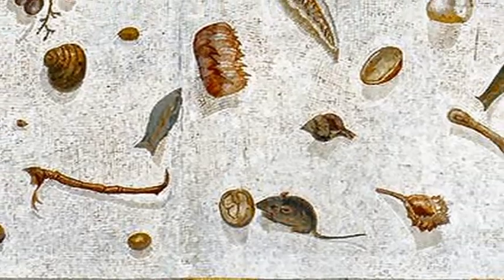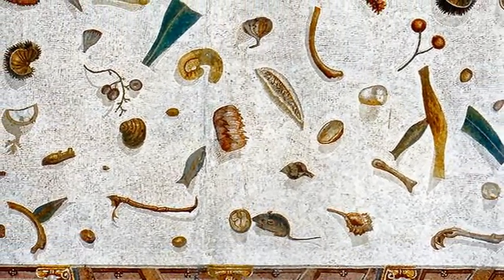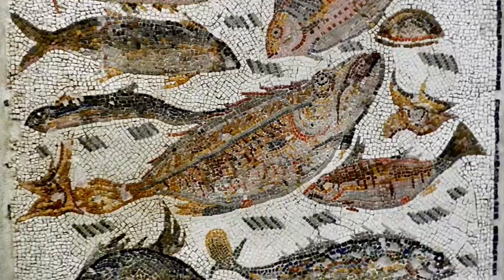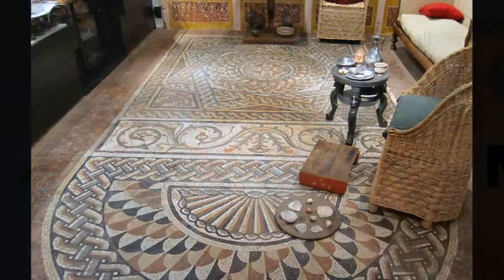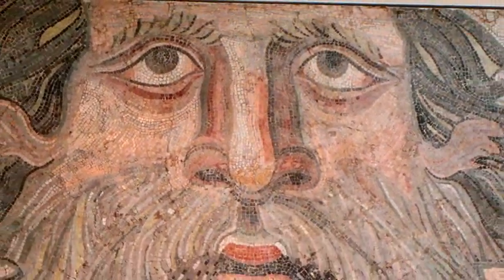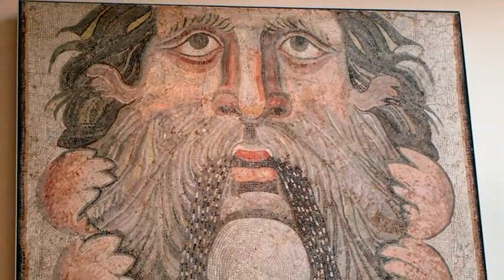The Vatican holds many beloved works, such as this untidy floor. And these wonderful fish. Rome carried mosaics to their far-flung provinces, including this beautiful floor in London. And this sea god in the British Museum, another treasure from the Roman occupation.